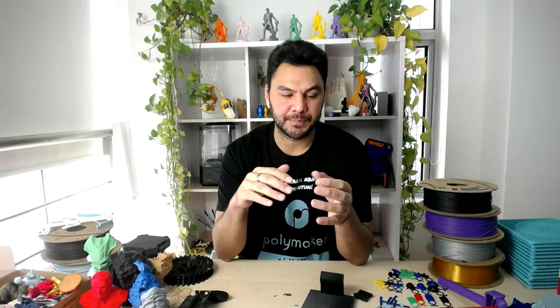The goal of launching this special high flow TPU was to solve the problem of printing with TPU. I don't know what's your experience, but you should be able to use very similar settings as regular PLA, even though it's TPU. The main reason is the melt index of that TPU is very high, which means you will be able, at 210 degrees, to require a very minimal amount of pressure in order to extrude from the nozzle. Because what's hard with printing with TPU?